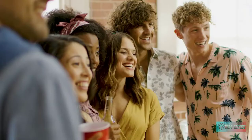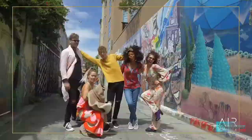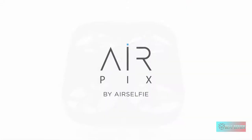Welcome to the future of personal photography. Choose the better way to selfie with AirPix, the world's smallest, easiest, and coolest aerial camera ever made. AirPix by Air Selfie.